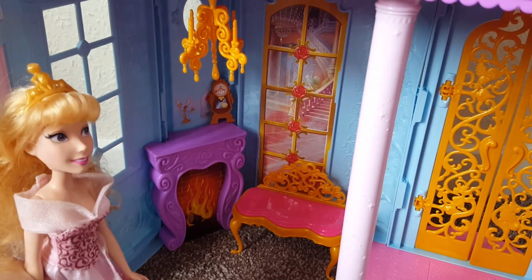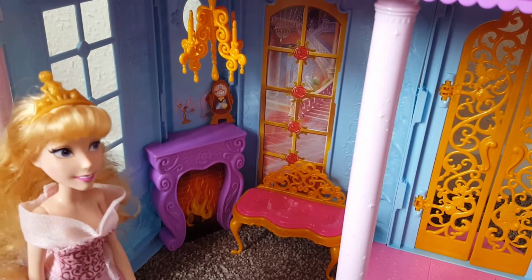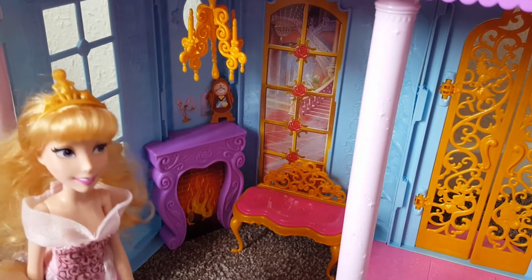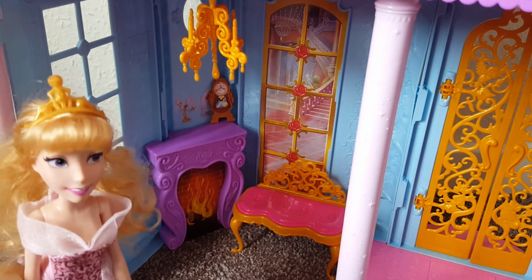That's our main room. We all like to sit in here and talk about our days. Although Olaf is not allowed here, I'm not quite sure why.